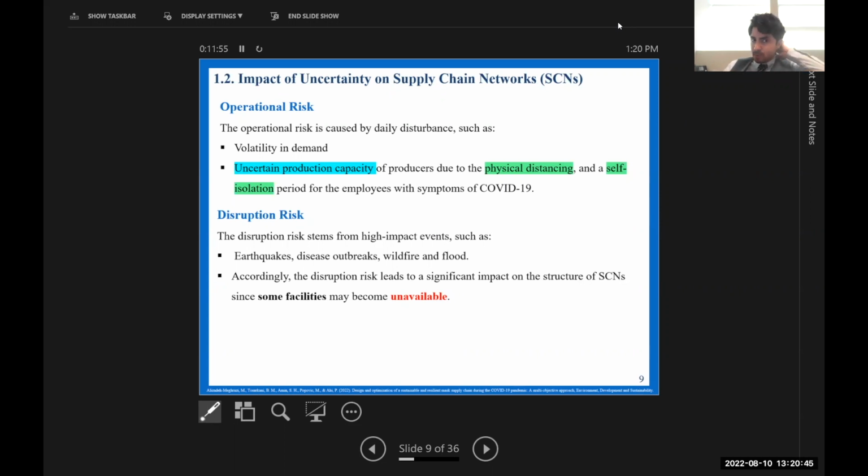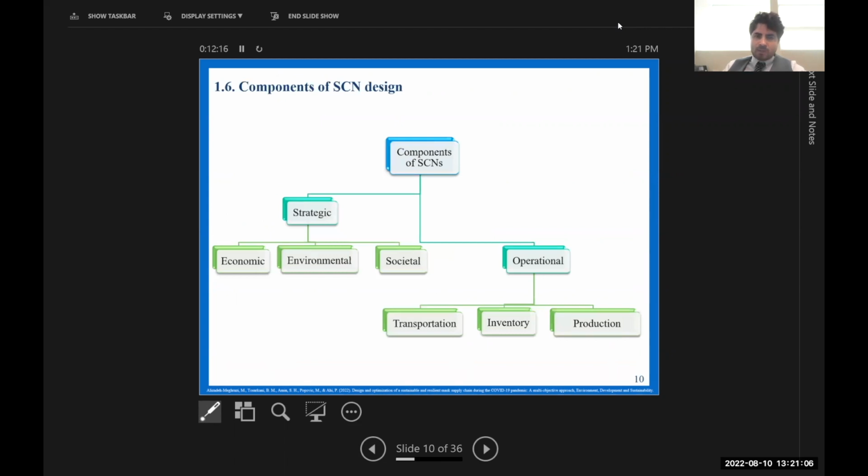So for this type of uncertainty that I have mentioned, when we want to design a supply chain, we have to consider different scenarios with different probabilities. And the type of optimization model that we develop is based on the type of risk that we are going to consider. Based on what I mentioned, we have two considerations, strategic and operational, in designing the configuration of the supply chain network. At the strategic level, we consider the economic, environmental, and societal impact of the supply chain. And at the operational level, we consider transportation planning, inventory planning, and production planning that have an impact on the optimization of the supply chain.